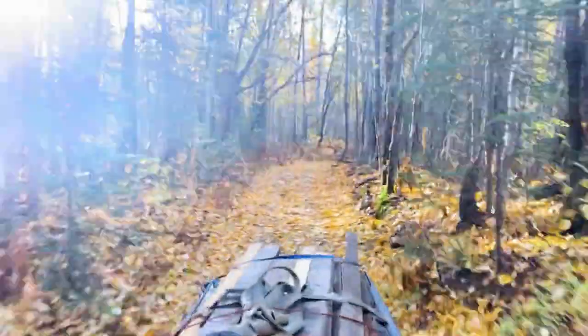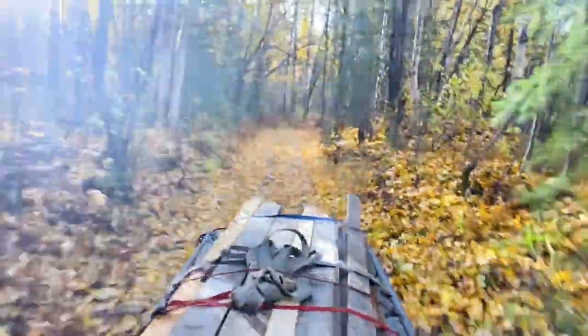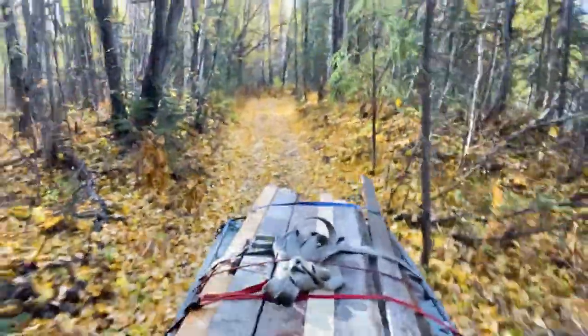It's always amazing to me how excited we get when we have everything loaded on the four-wheelers or snow machine. The doors are locked on our vehicles, and we finally reach the trail.